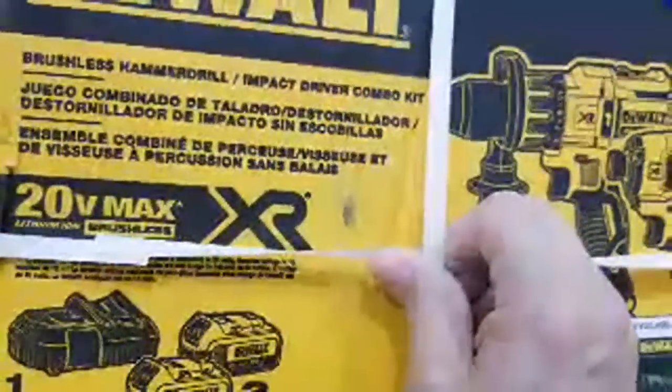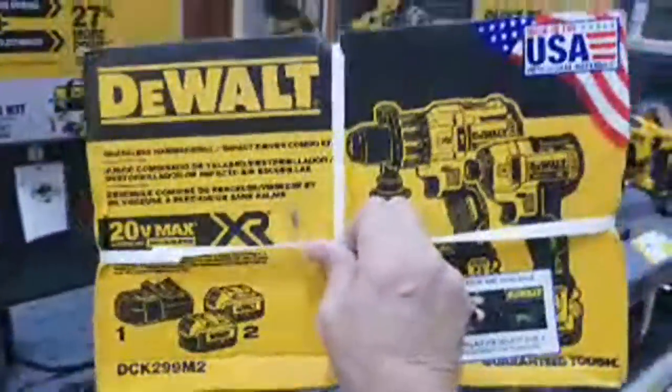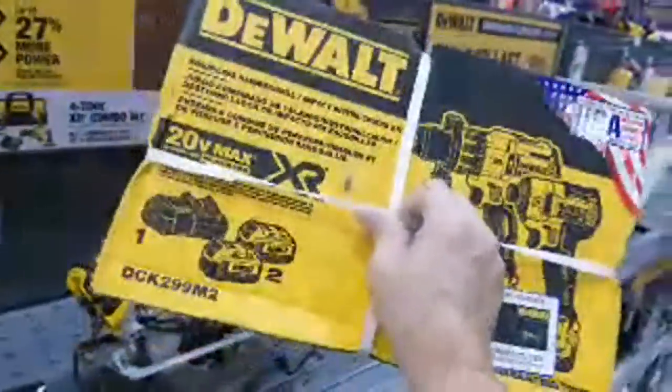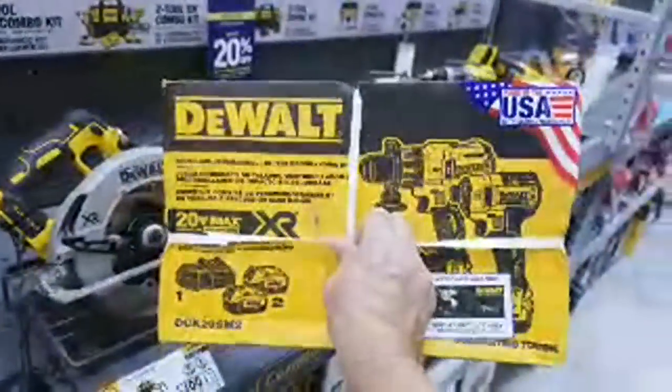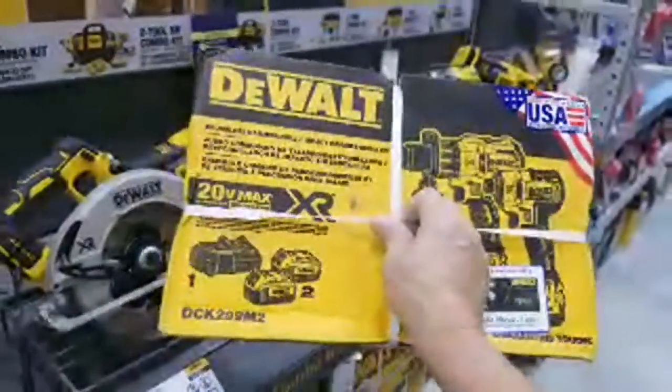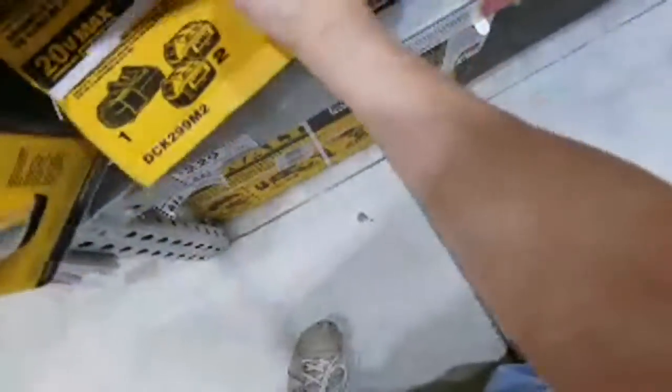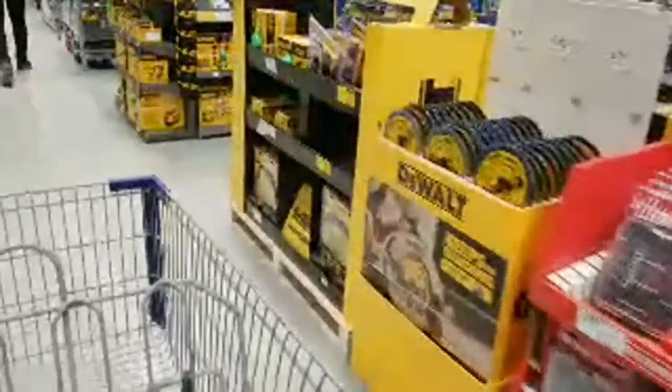I think some of those stores had this down to as low as $175. They didn't have any left. I was never able to find this in my store, but when I showed this to other people, they were able to go into their store and find it. Most of the stores in the country, because it's a clearance item, had already run out of it. So that's that for that piece.